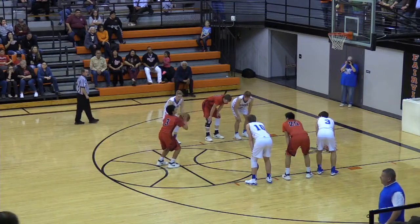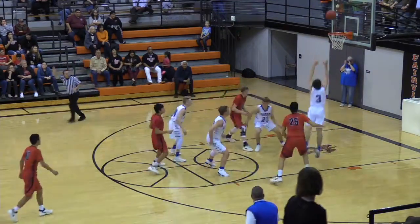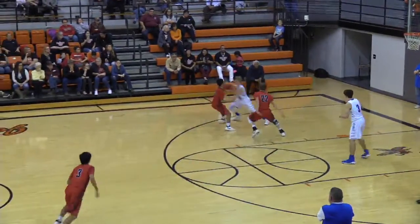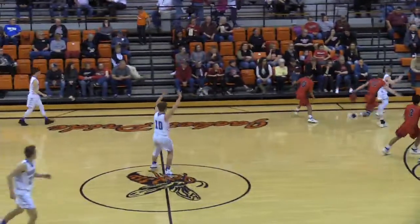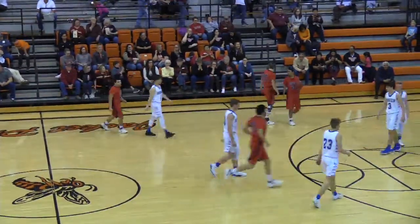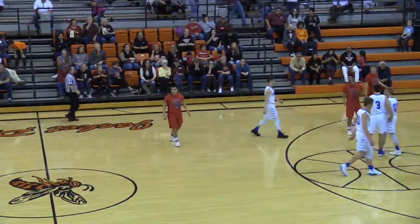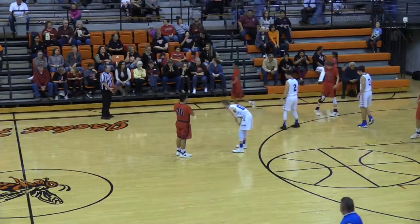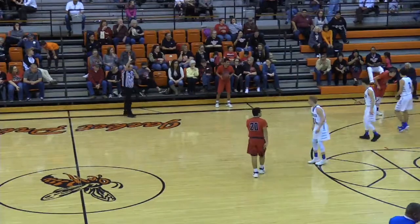Free throw's no good. As Jace Kerr, who did a game with me earlier this year, says, the ball never lies. So there you go. Parsons loses the handle out of bounds as the Black Bears have now picked up a little press here, switching things up. I like our chances if they continue that. I do too. I hope they stay in this. We may get to see somebody throw one down.